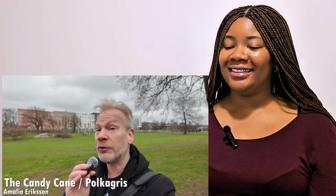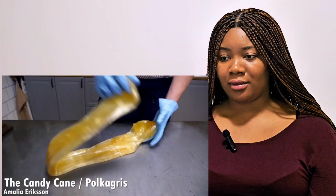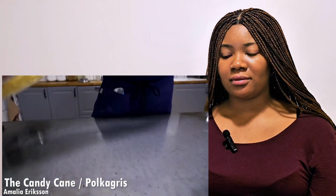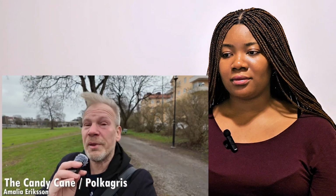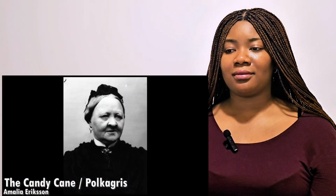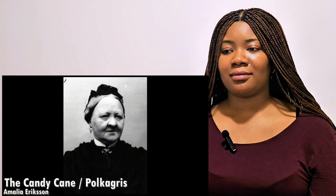The candy canes we know today are mint flavored and not just sugar canes. Also, the old-style candy canes were often completely white. The striped red and white design didn't really become popular until the early 1900s. And that brings me to the dubious claim that a Swedish woman called Amalia Eriksson is the inventor of the mint-flavored red and white candy canes.